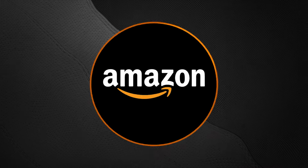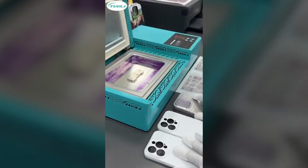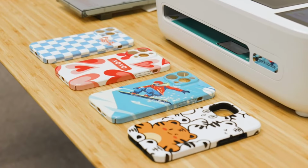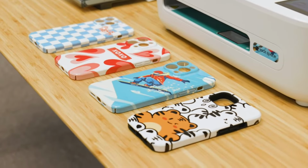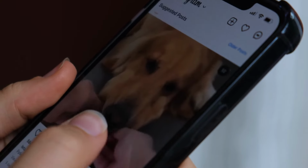Available on Alibaba and Amazon, these machines are relatively affordable and can be operated from a small workspace, making them ideal for startups and home-based businesses. Selling customized phone cases through online marketplaces like Amazon, eBay, and Instagram can quickly turn into a profitable venture.